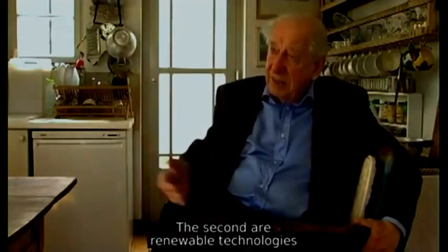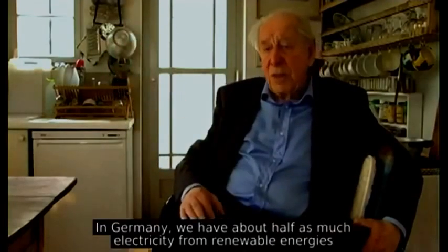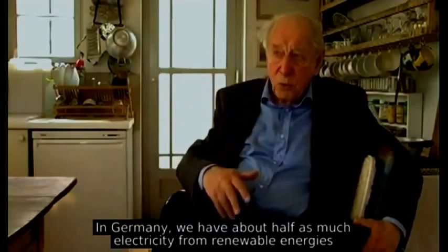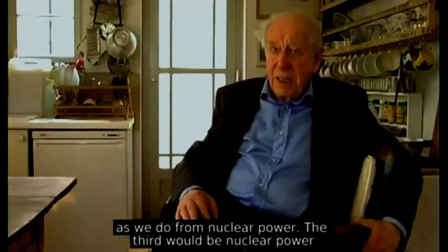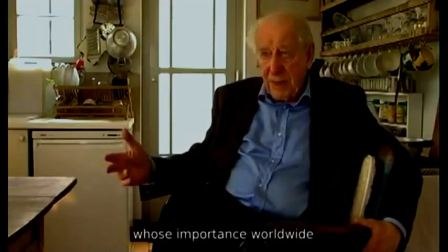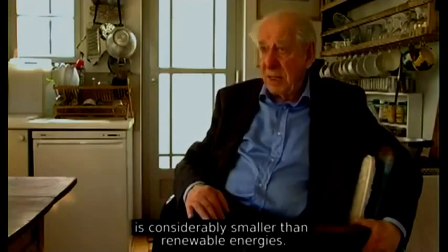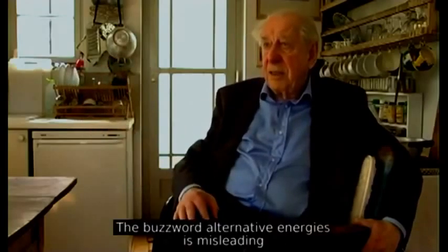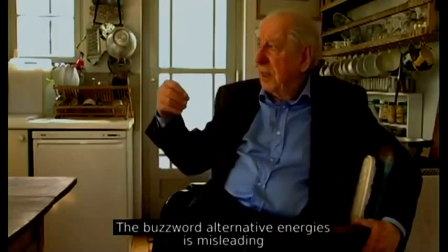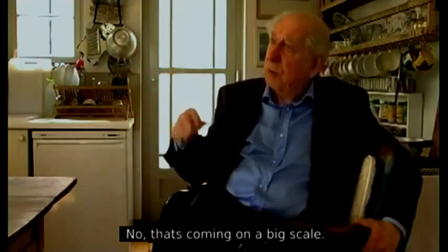Das zweite ist der ganze Bereich der erneuerbaren Technologien, der jetzt in starkem Maße in Gang kommt. Wir haben hier in Deutschland inzwischen etwa halb so viel, wie wir Atomstrom haben, schon Strom an erneuerbaren Energien. Und das dritte wäre die Atomenergie, deren weltweite Bedeutung inzwischen wesentlich geringer ist als die der erneuerbaren Energien. Das heißt, das Schlagwort alternative Energien führt in die Irre, weil das so anzeigt, ja, das ist etwas, was vielleicht irgendwie funktionieren könnte. Nein, das kommt im großen Stil.